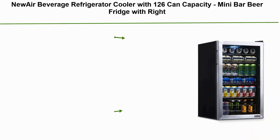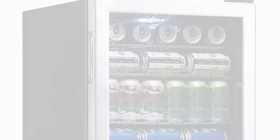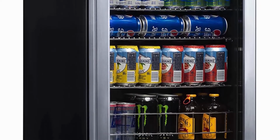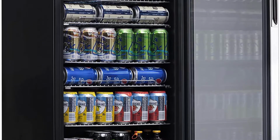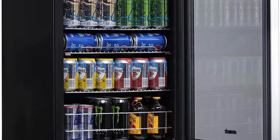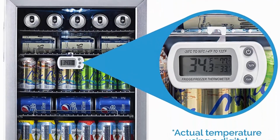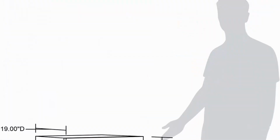Top 5. NewAir beverage refrigerator cooler with 126 can capacity, mini bar beer fridge with right hinge glass door, cools to 34°F, AB 1200, stainless steel, powerful refrigeration chills drinks all the way down to 37 degrees. Roomy design holds 126 cans in an attractive stainless steel design. Removable storage racks create space for cans, bottles and more. Set and forget it thermostat comes with 7 custom settings. Quiet 35 decibel compressor is ideal for homes, offices, dorm rooms and more.